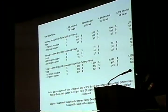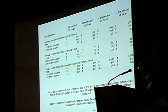So if I could draw your attention to the first set of rows just for a moment, the average annual cost for a $350,000 home basically varies between about $200 and $250 a year, depending upon exactly how we bond it. Now the interest goes up, and this is the same sort of decision that we all face when we pay our mortgages. Do you do a shorter duration where you pay less interest but you pay more per month? Or do you do a longer mortgage where you're paying less per month but you end up paying more interest over the life of the mortgage? That's a decision that ultimately town meeting would need to make, and not something that needs to be decided at this instant, because we wouldn't be bonding this money immediately.